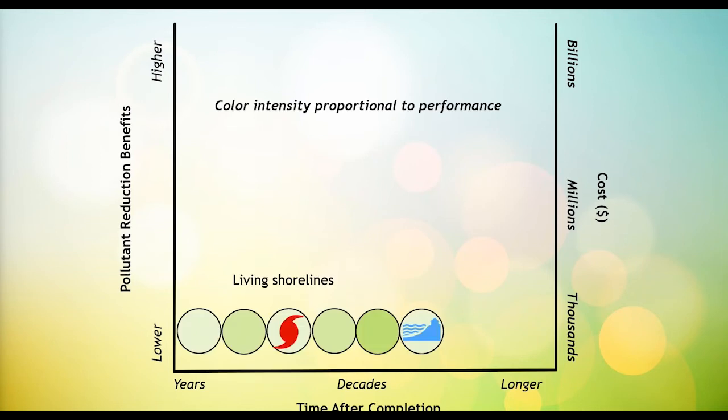So this is living shorelines. Color intensity is proportional to performance. So as the performance increases, the color intensity increases. So you install a living shoreline. This is the low-hanging fruit. Pollutant reduction benefits are low relative to the others, but it's cheap. Thousands of, 10,000, 100,000, depending on how long and how big and so forth, as we heard earlier today. So you install it. It takes a while for the shoreline to perform its function. It doesn't immediately take nutrients out of the water column.